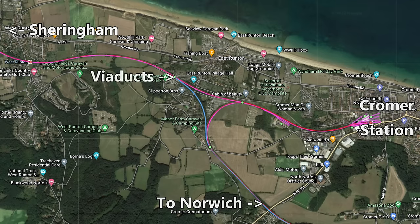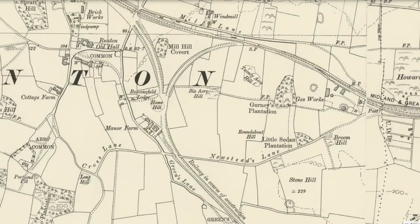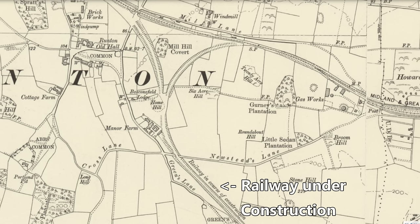I'm going to jump over to the old maps and show you a little bit closer what it looks like. You can see the railway is under construction. That's what it says just down here. So this map is from around 1900, and that is quite fascinating to see, isn't it? We've got our East Runton viaducts right at the top just here, and Cromer is also off to the right-hand side too.